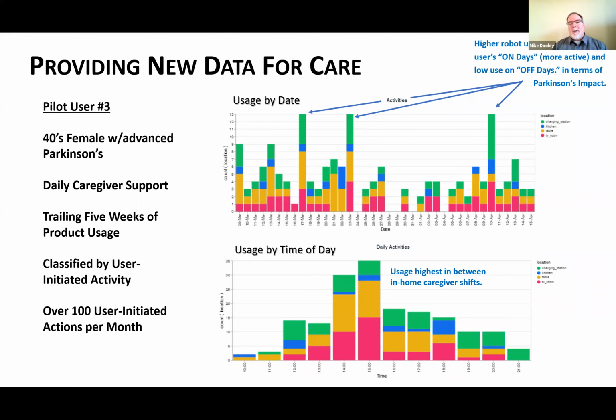But the big question we were asking Wendy was why do you use it like 9 and 13 times on some days and only a couple on others? I was wondering, maybe that's the day when her caregiver's not there, or maybe that's the day she's trying to do certain tasks on her own. And she says, well, the spikes are pretty much my on days, and the lows are my off days.